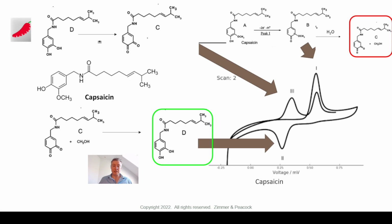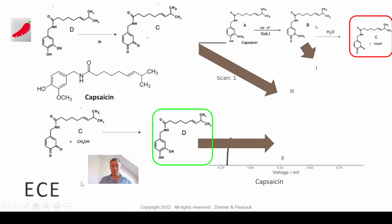As I say, the E stands for the first electrochemical oxidation, the C stands for the chemical reaction, which was hydrolysis, and then we have a new molecule, so we have another electrochemical process as well. So we call that one an ECE mechanism.